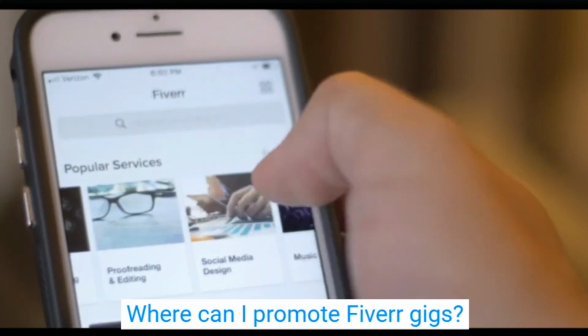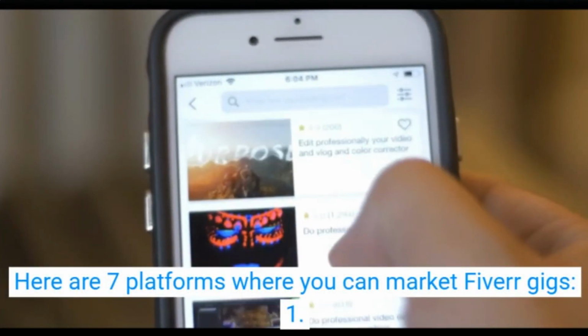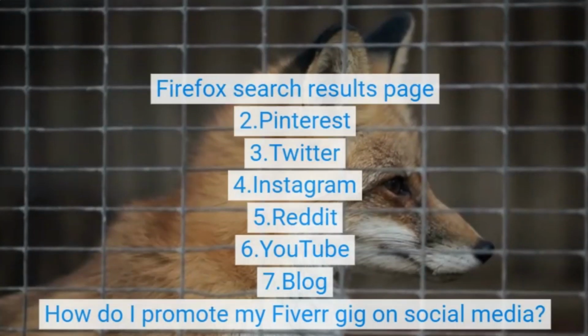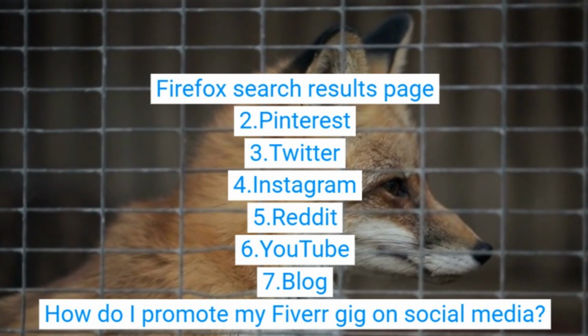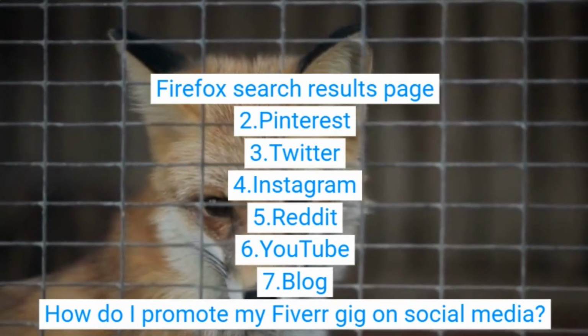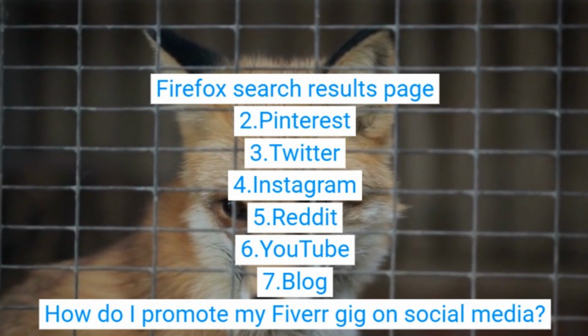Where can I promote Fiverr gigs? Here are 7 platforms where you can market Fiverr gigs. 1. Google search results page 2. Pinterest 3. Twitter 4. Instagram 5. Reddit 6. YouTube 7. Blog.